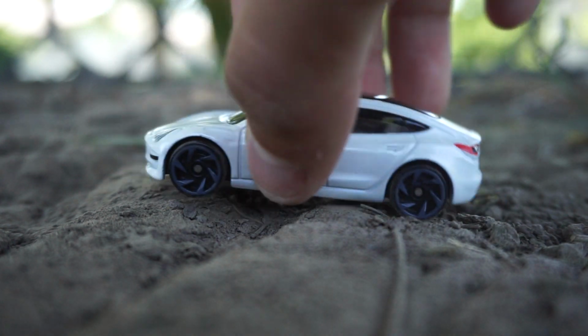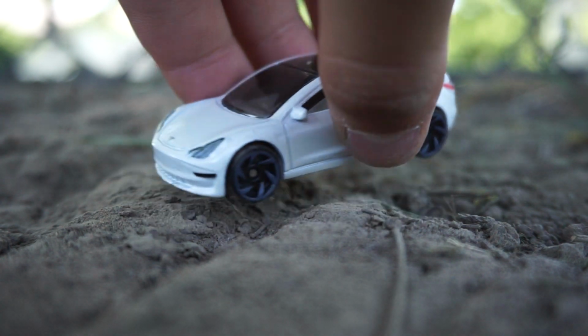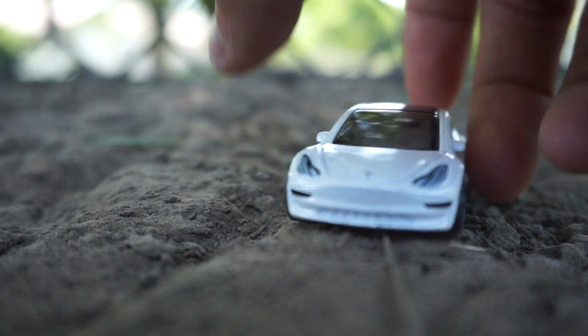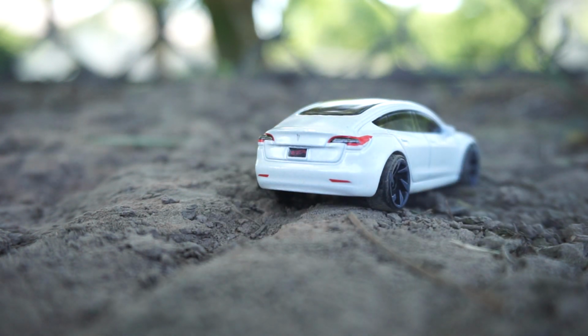Yeah, one of the things I don't like about the Tesla Roadster for Hot Wheels is that they put it in the Hot Wheels space pack. And I personally don't like the astronaut sitting in the front. It just looks dumb. I like it, but to each their own.